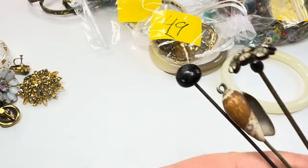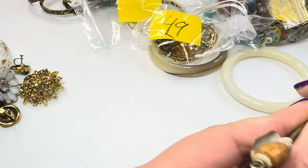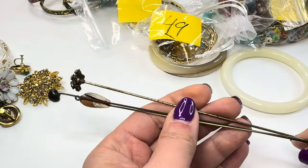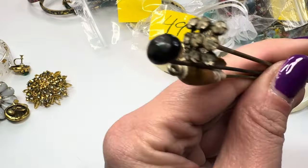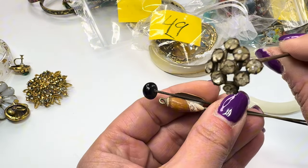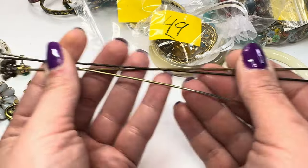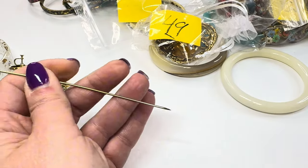first thing I won, hat pins. So I get requests for hat pins quite a bit. And this was just a little small lot of hat pins. And I thought these were really cute. They're definitely old, probably in the Victorian era. But because they're so dang long. Look at how long they are. And the shell one is the smallest.